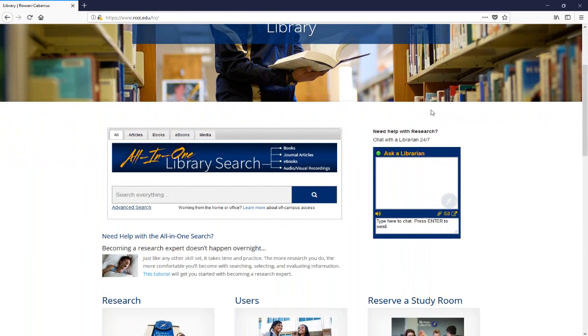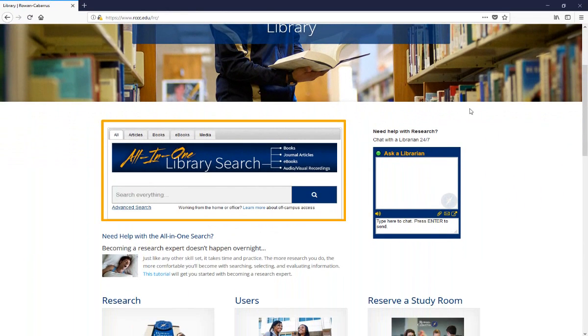Here, you can search the library's collections through the all-in-one search box. You'll notice that the search will include not just books, but also articles, ebooks, and audiovisual resources. Don't worry, you'll learn how to narrow the results down to just books in this tutorial.